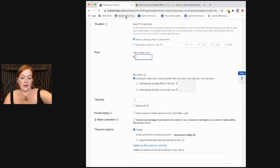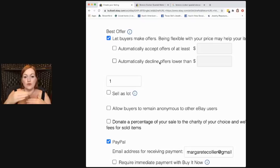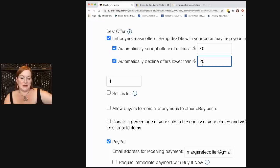Okay, let me see if I can zoom this in so y'all can see it a little bit better. There we go. Now, the next step is to decide if you want to let people send you offers on your item. Some people hate that and it drives them bananas. Others don't mind it. I don't mind it personally. Oh, that made it too small. Okay. So let's say I'm okay with selling my item at $40, automatically accept $40. I can put automatically decline if someone's sending me an offer of less than 20. I don't really think it's rude, people just try to get a good deal.